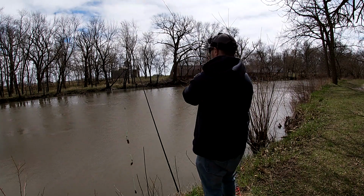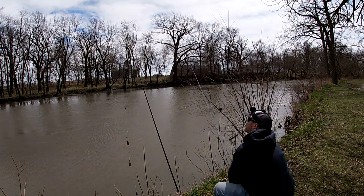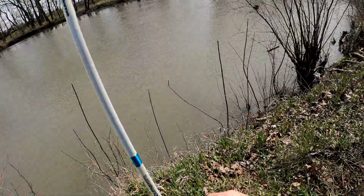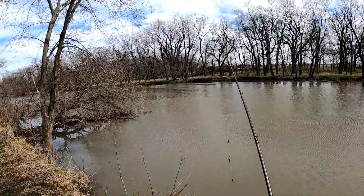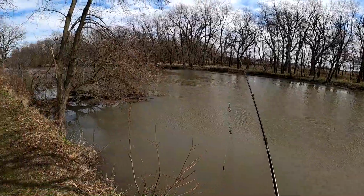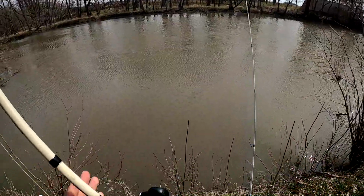I'm gonna do one kind of out in the middle, like right dead in the middle of the river, and then the other one I'm gonna do, uh-oh, we snagged. There we go. Found the stick down there to buddy up with. Other one we're gonna go much closer. Probably about at the end of where this tree is out, about in line with that. There's a little bit of a current seam there. I don't know if these fish are using that at all, but we'll find out pretty quick here.